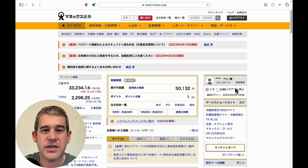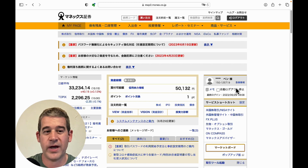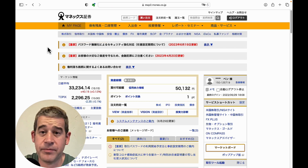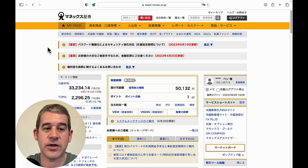And there we go. So this is the first page you're going to see, and personally I think it's not quite as clean or clear as Rakuten is, but here we go. This is the top screen. This is the My page. You can customize it, I think. I haven't actually customized it myself, but I think you can change what appears on here.